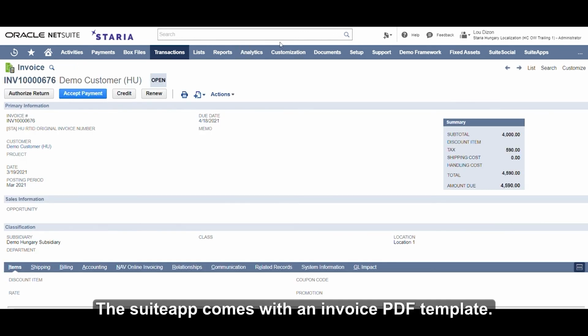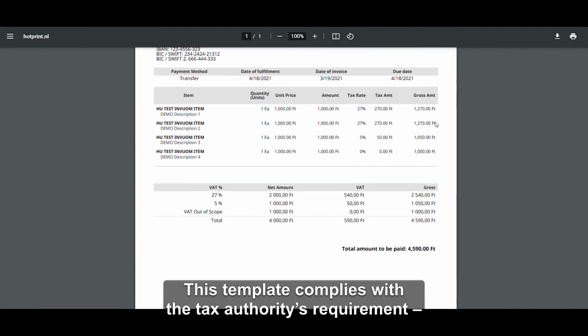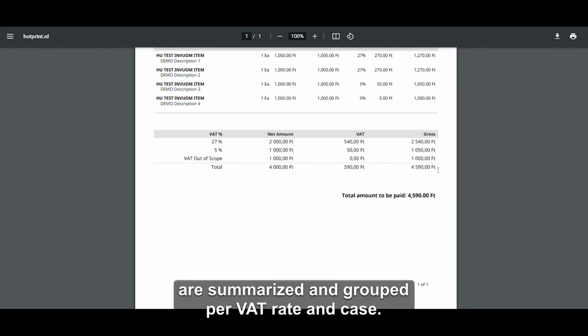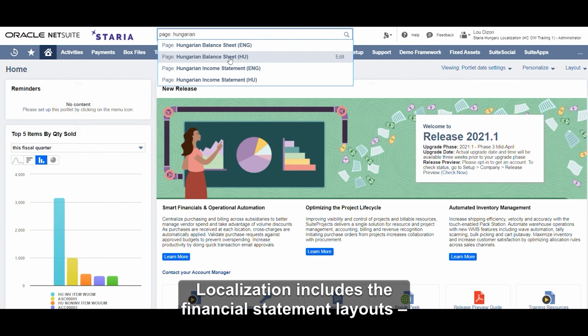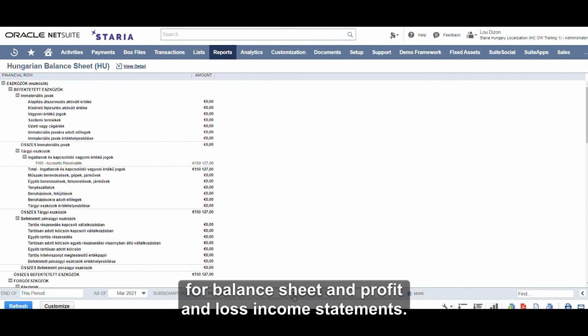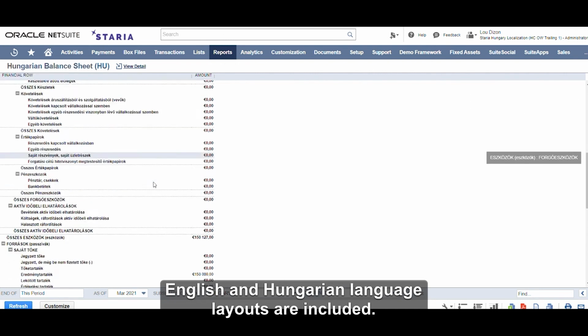The SuiteApp comes with an invoice PDF template. This template complies with the tax authority's requirement to include a VAT summary table. Each line item in the invoice is summarized and grouped per VAT rate and case. Localization includes the financial statement layouts for balance sheet and profit and loss income statements. English and Hungarian language layouts are included.